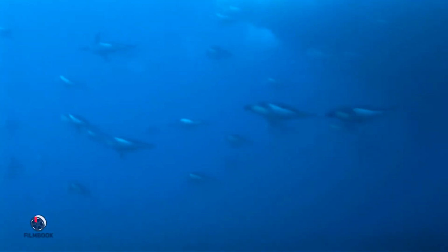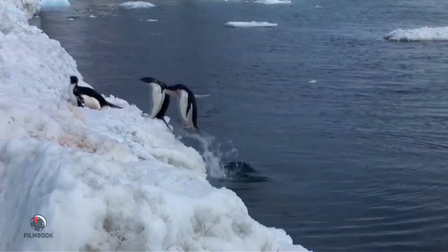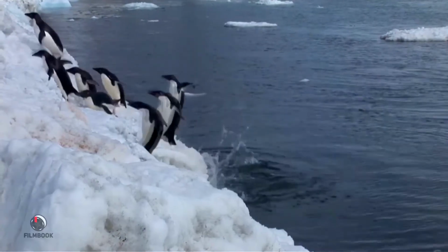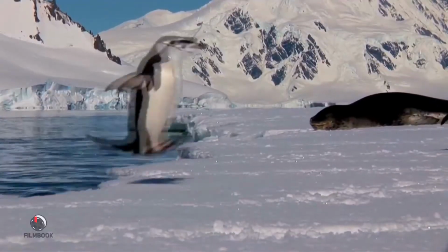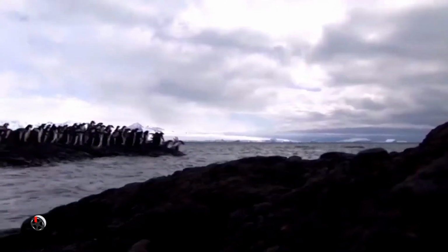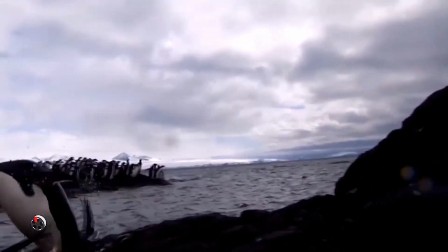Penguins can dive as deep as 230 feet in about half a minute. After filling their bellies with fish, krill, and squid, they quickly spring out of the deep waters and onto the safety of dry land. If they stay in the water too long, they just might become food for someone else. Not to mention, it's cold in there.